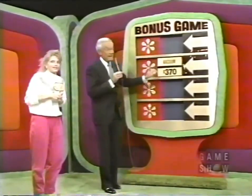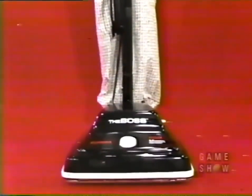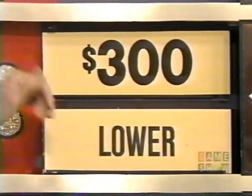Now you're going to try to win a vacuum. Very appropriate for a bride. Let's hear about that. This is the Boss, self-propelled by Eureka with extra suction power. No more pushing or pulling. Two fingers give you complete control. Is the vacuum higher or lower than $370? Lower. Lower is right.